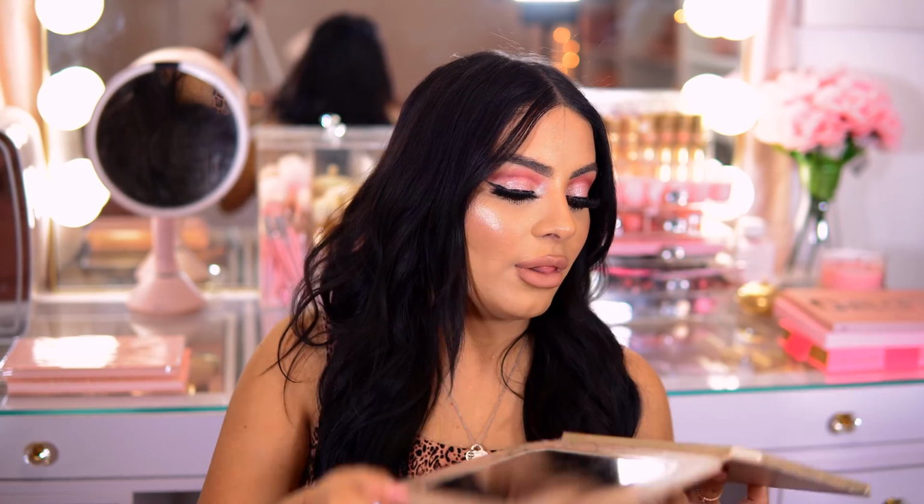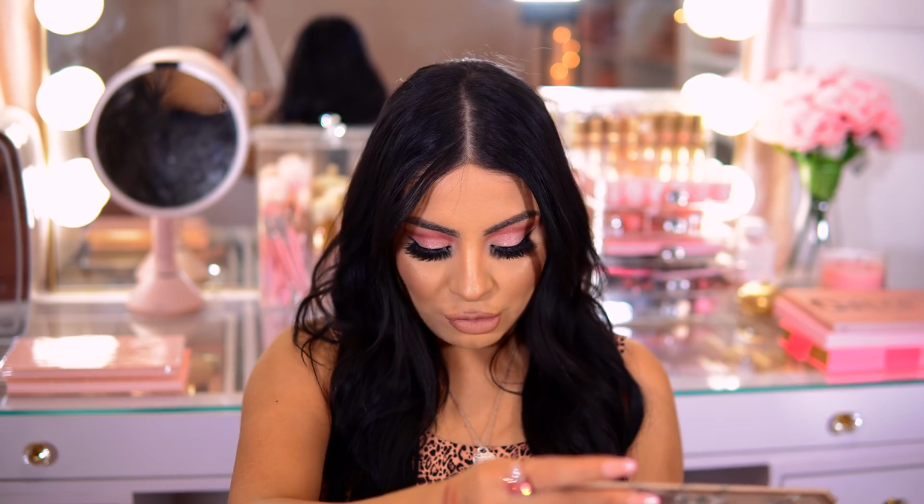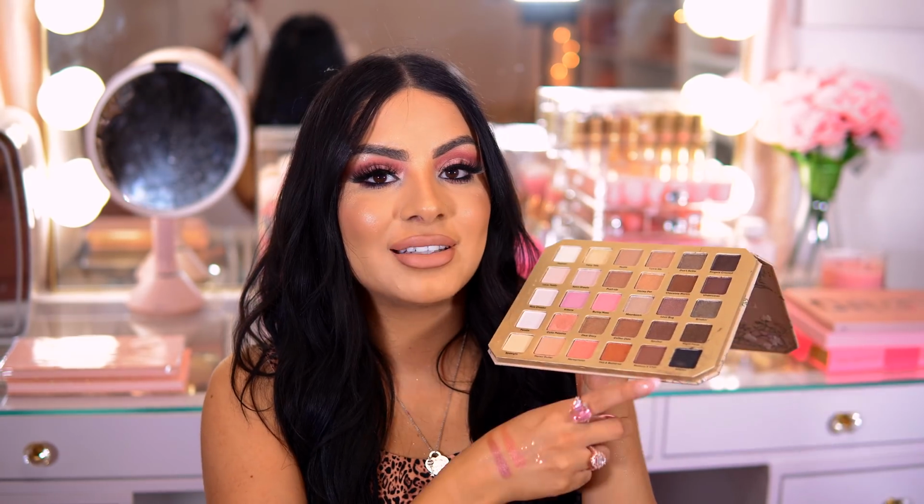Next I have my Too Faced Natural Love palette. A lot of people have opinions about this palette. I really like this palette. I don't reach for it too much anymore, except to reach in for this black color here. That black shadow is amazing, and I'm gonna keep it because I do still reach into it, and I don't have that many palettes that have a black in it.